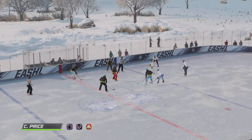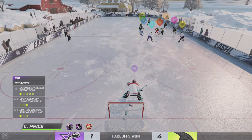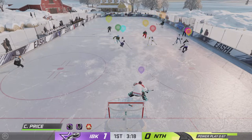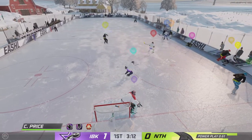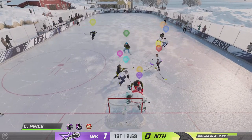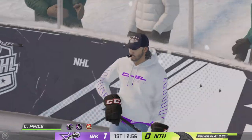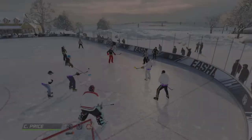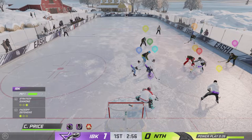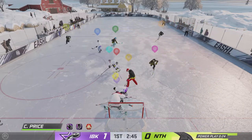Here in the late goings of the period, the Icebreakers lead it 1-0. The Nighthawks win it. Puck scooped up by Lemieux. Picks it off in the offensive end. Big save by the goaltender. Officials getting ready to drop the puck. Puck possession so key in today's game. Nice job tying up his opponent. Denies him with a save.